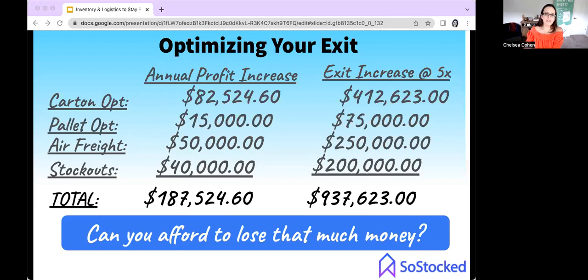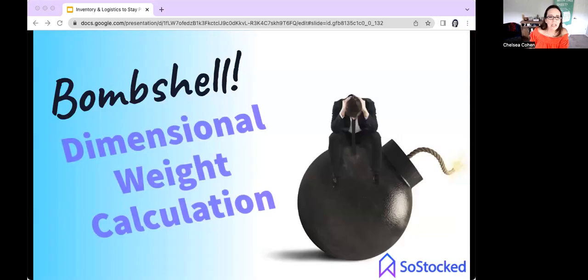All right, now let's get into the bombshell that was dropped in January, which is the dimensional weight calculation. I wanted to explain this and how this works, especially if you have products that are larger or you're considering getting into selling products that are larger. And that's the dimensional weight calculation, the dimensional weight factor that Amazon has added.